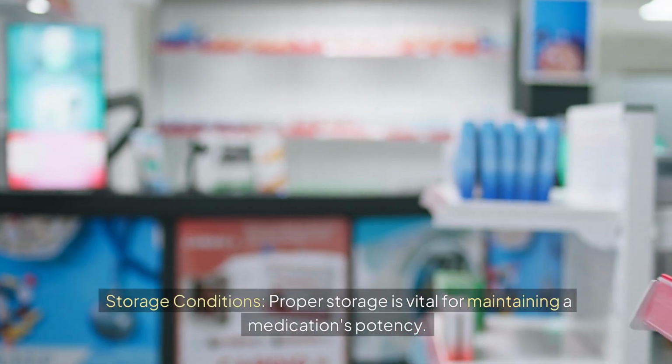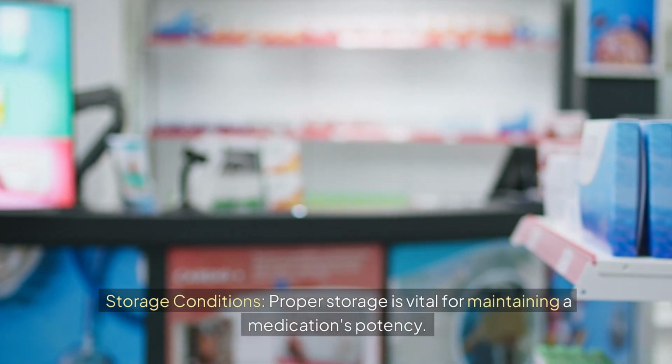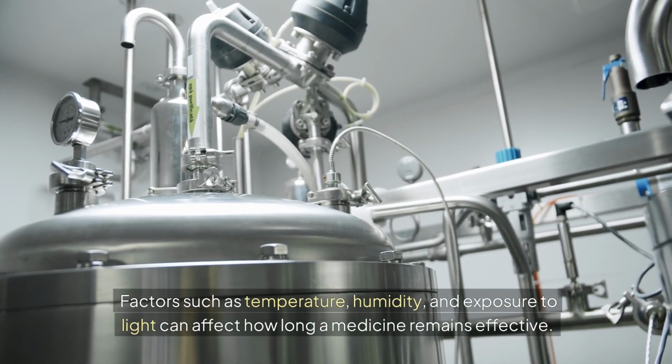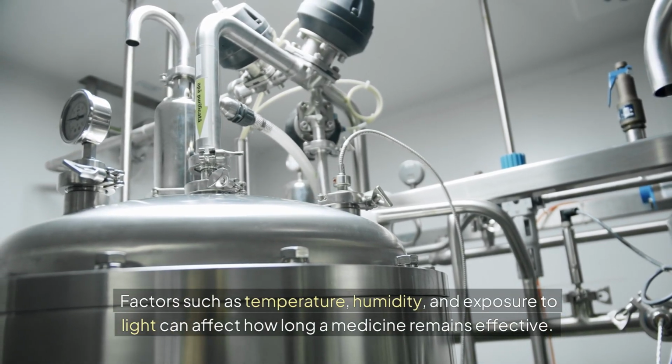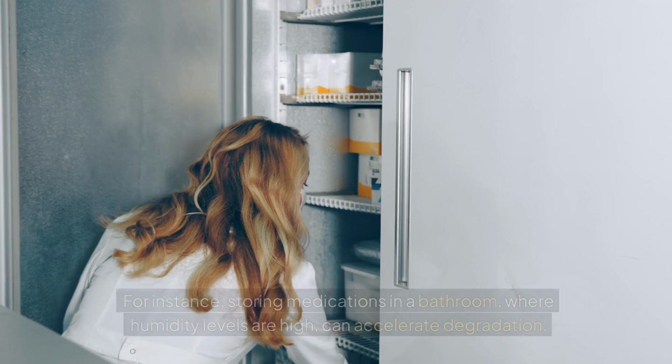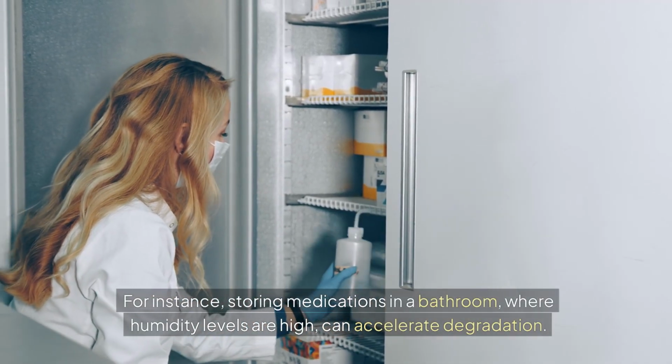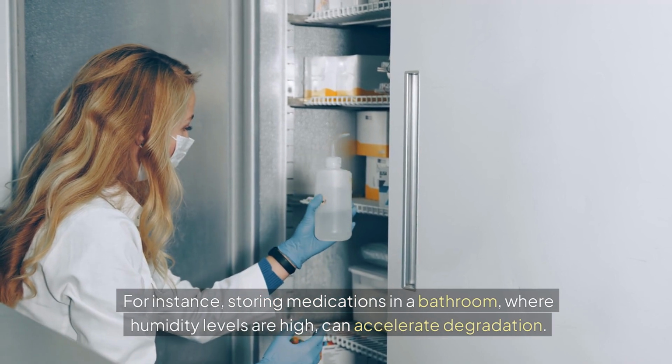Storage conditions. Proper storage is vital for maintaining a medication's potency. Factors such as temperature, humidity, and exposure to light can affect how long a medicine remains effective. For instance, storing medications in a bathroom where humidity levels are high can accelerate degradation.